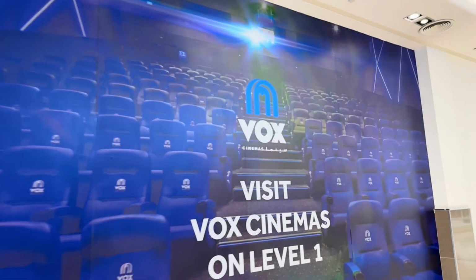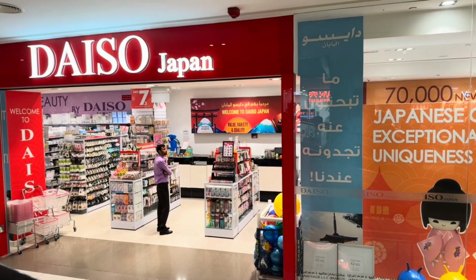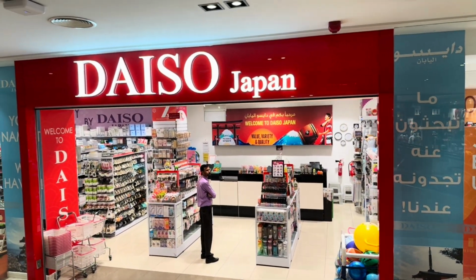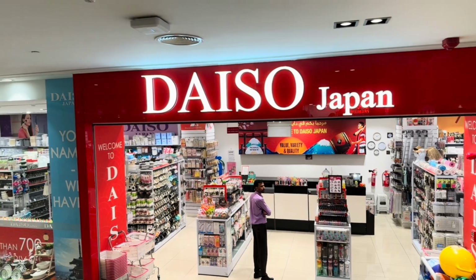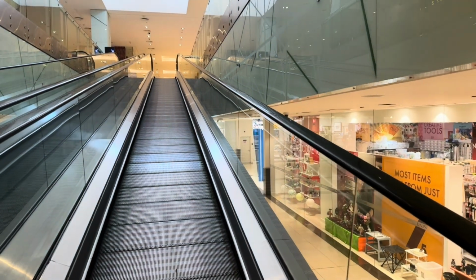Here you can see the way to the movie theater. There you are seeing the Daiso Japan shop. This shop mostly sells Japan products. Most of the malls have a Daiso Japan shop.